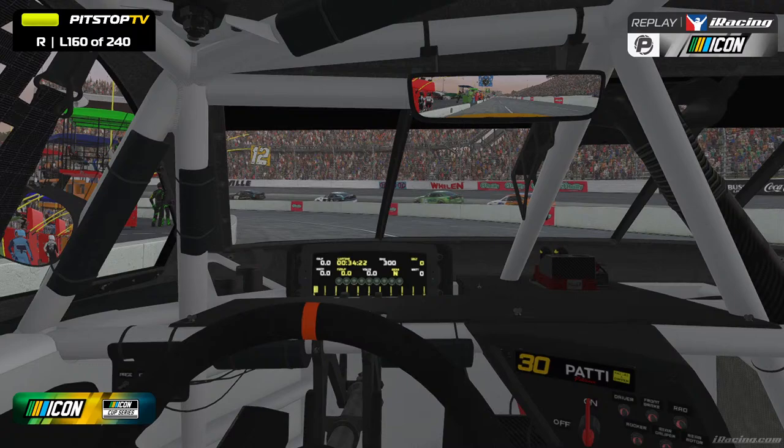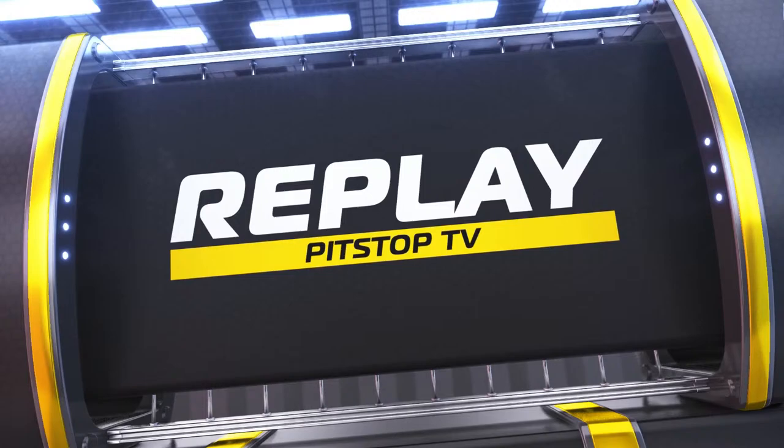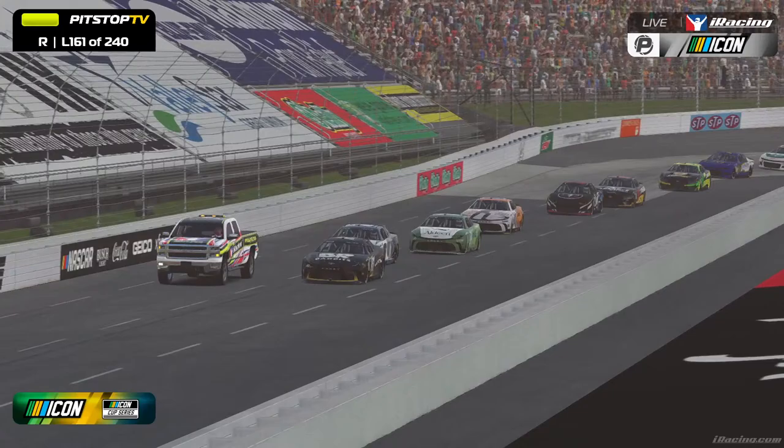That was a long bit of suspense, but yes, the stream heard the crunch of the engine letting go as he was sitting there idling in the pit lane. So car 30 is officially out. If he wasn't out before, he's definitely out now. And we'll have less than 80 to go when we go back green. This race starting to go on for a little bit now.